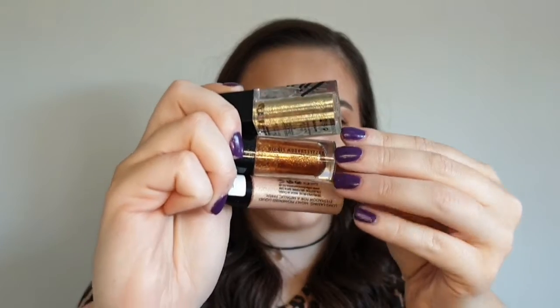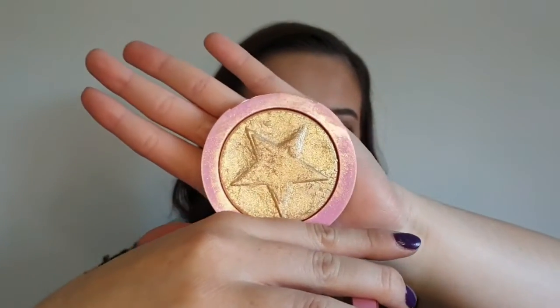So the easiest way to kind of add a wee bit of glam to your eyeshadow is to buy something like this. So these are all liquid eyeshadows that have a tiny bit of glitter in it. So if you want to add a bit of oomph to your eyeshadow, these are the easiest things to do it with. Another thing that you could do if you don't like the idea of using a liquid eyeshadow is get a very, very glittery highlighter, something like this one here.